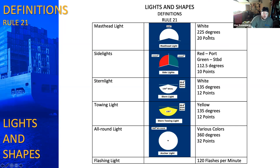And what I've done is put up this matrix that shows the name of the light, shows a picture of the light, and then a description of the light. So over here, we've got masthead light. A masthead light is going to be a forward-facing, always white light, and it's going to shine through 225 degrees. I've also added here, for those of us, particularly in Northern California, that participate in regattas and do compass and relative bearing events, and we tend to learn things in a 32-point system. So for those trying to relate to that, that's going to be 20 points on a 32-point compass circle.